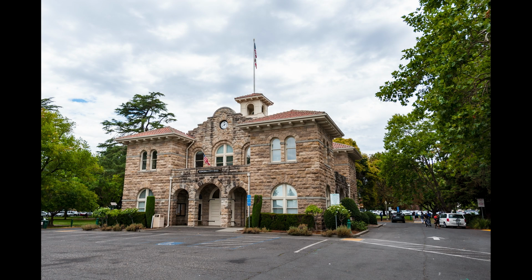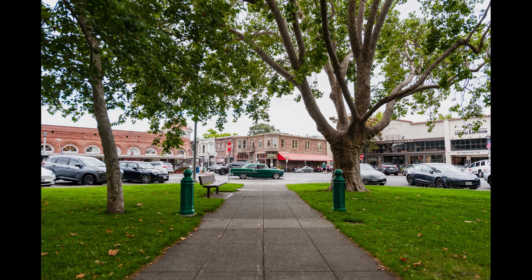So this area, the history here cannot be understated. This building was, I believe, built in 1908. Still there, still the City Hall. This is my favorite picture of the day. I've got a lot of comments from Sonomans on this one, which is pretty cool. So just taking some pictures around the square here. I just like the Chevy there at the end of the path. I thought that was kind of cool.